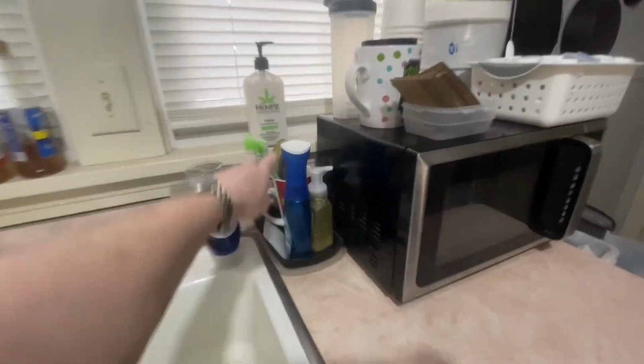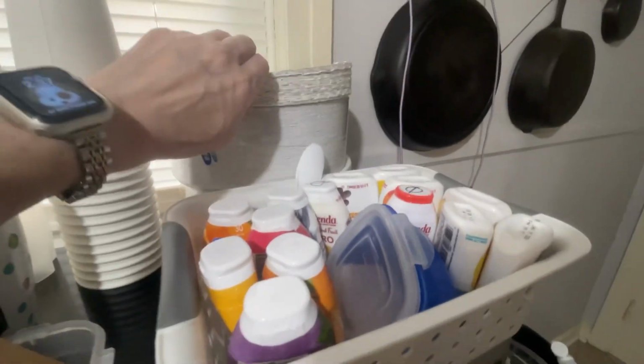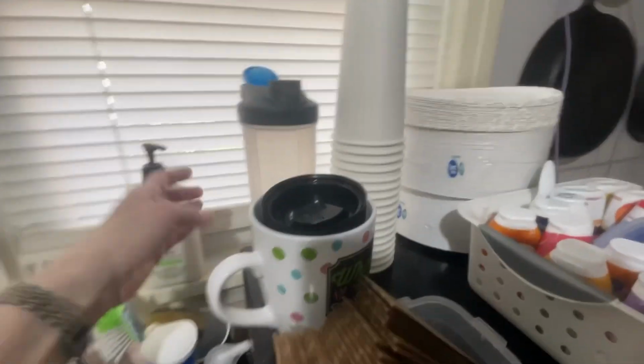And this is like my Dawn Power Wash and my scrubbers and some hand lotion if anybody needs it. And that's just going to have to stay there because I ain't doing anything with my squirties. I love my water stuff. And as I've said, I am a mild hoarder. So I have paper plates. This is I just keep up here. That's for my Sunday protein coffee.